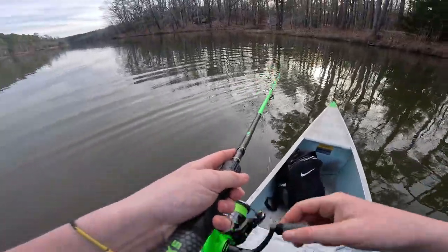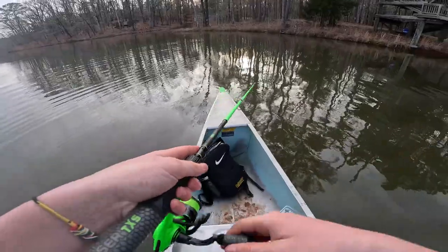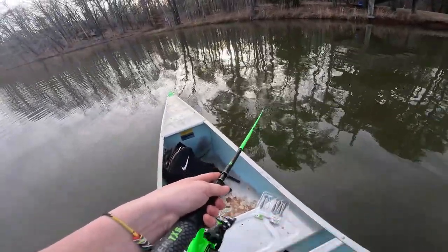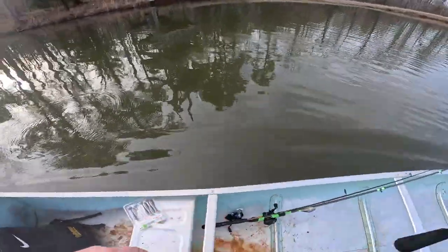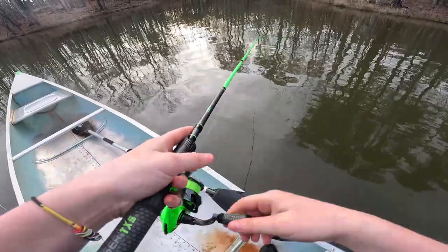Current just taking us away. Good grief. Come on. I can't take another cast. We're gonna get taken. Cast number one in this little cove. See if we can get one.